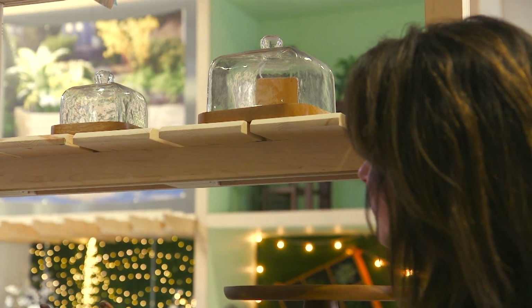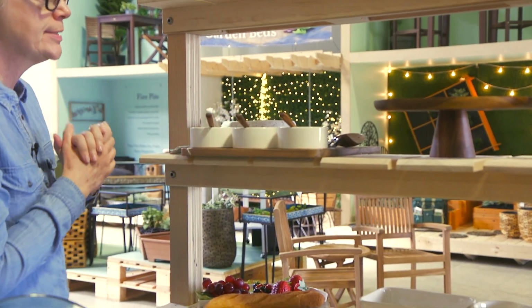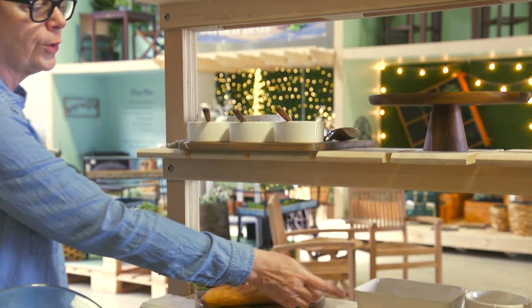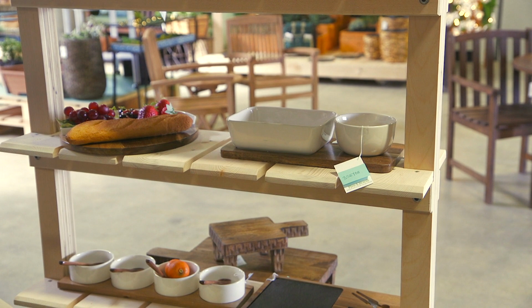Exactly. And we have a serving tray here with different condiment bowls. I love the little wooden spoons. It's just a great tray for entertaining here. You know what else? I really like the cream ceramic look. Very simple but elegant. Goes with everything.